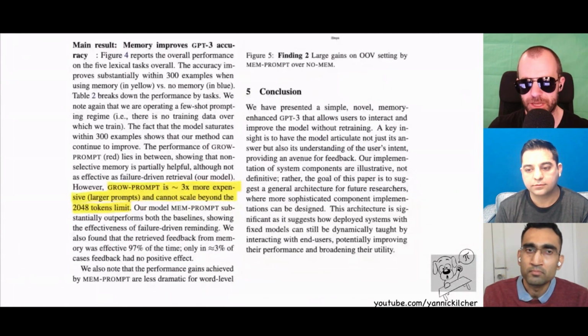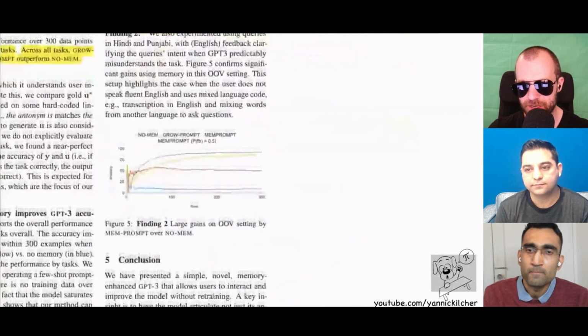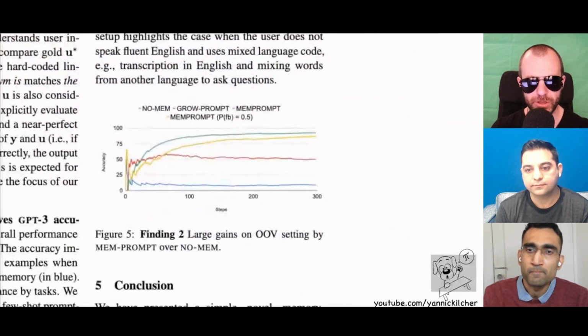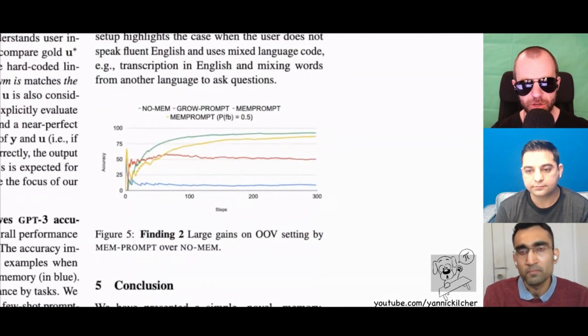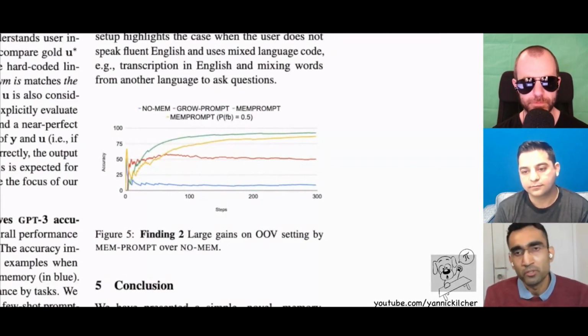So as soon as things fall out of your memory without a good retrieval function, you're essentially limited to a very short time horizon. There is this experiment here, this plot right here, which I haven't touched at all, which goes a little bit into the out of vocabulary domain, the domain of different languages, maybe lower resource languages. Do you want to comment a little bit on what you did there and what your findings were?